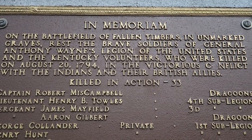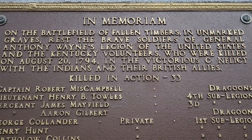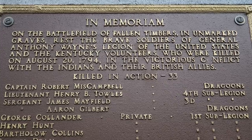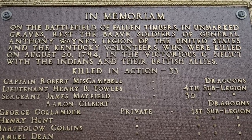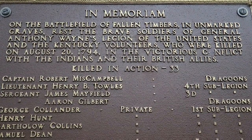And so you can see here that they're listing all of the people killed in action and their grave site being unmarked graves on the battlefield. I'm not sure exactly where the exact battle took place, but I believe it was somewhere really near here, if we're not in fact standing right on top of it.